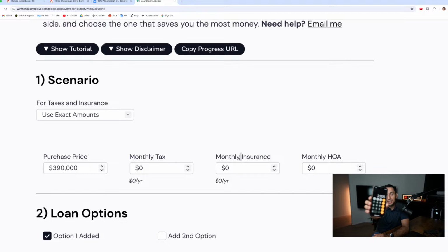That gives us a yearly home insurance premium of about $2,900. So we're going to divide that by 12, and our estimated home insurance premium is $243. Now, there's a lot that goes into this number. For you, it could be a little bit higher, it could be a little bit lower.